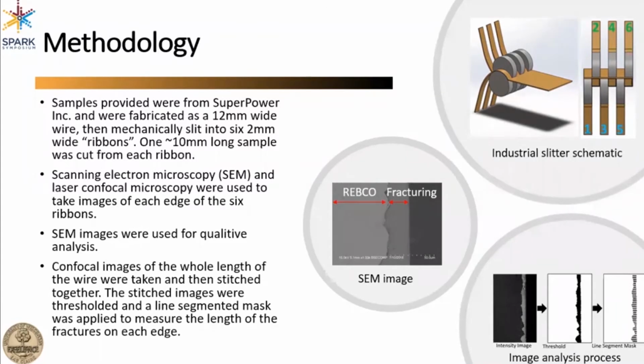We used scanning electron microscopy, or SEM, and confocal laser microscopy for this study. The SEM was used for mostly qualitative analysis just to see what was going on. And then we used the confocal microscope for digital image analysis to measure the fracturing we see.